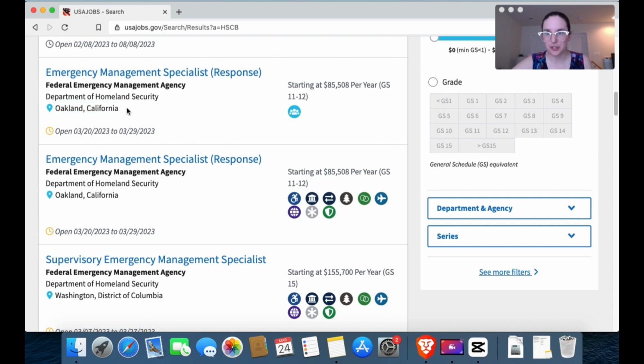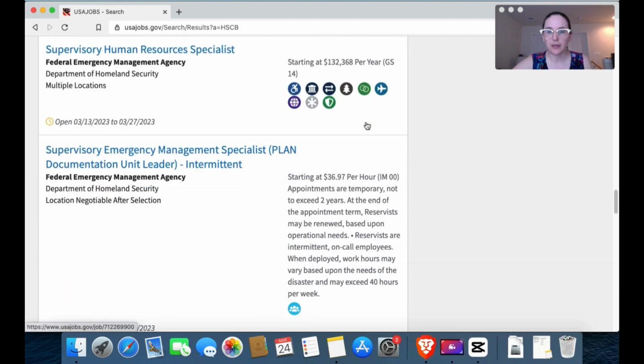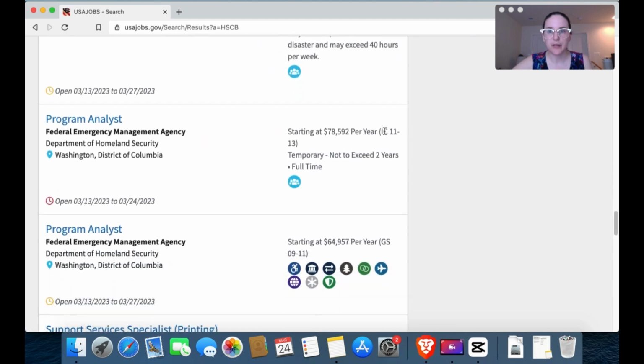For a core position, a desk job core position, instead of GS scale like here, they use something called an IC. So if we scroll down quickly, I'm sure we'll find one. Yep, here's one right here. This is an IC, these two letters right next to the salary, so I know right off the bat this is a core position. They have the salary listed as annually as opposed to hourly. It's a program analyst position, and it has the location of Washington, D.C., which is headquarters. So if you're looking for a desk job, those are the two things that you pretty much just need to look for. Either GS if it's permanent full-time, or IC for core, and the location.